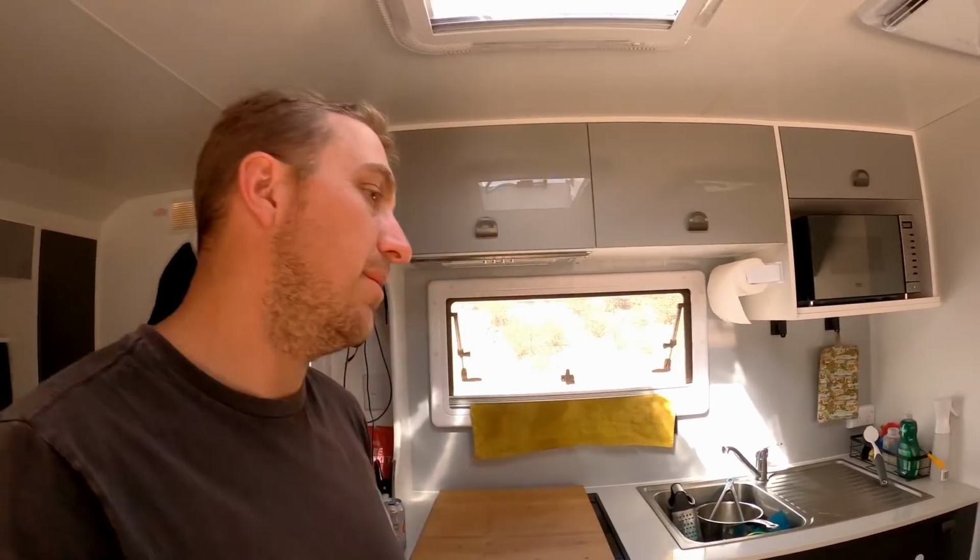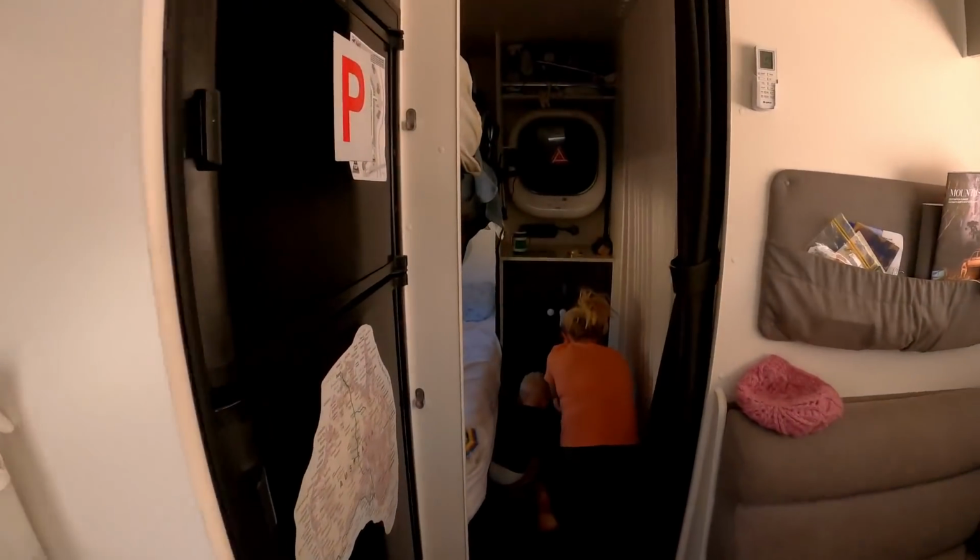What else do we keep under the bottom bunk? Some recovery gear. If we're going to go proper four-wheel driving, I'll take a bunch of the stuff out of the van and put it in the car. But for general driving, it goes in the van, so I can conserve weight on the car, because I'm pretty well maxed out. So some of that's under there as well.